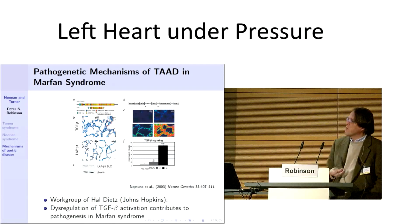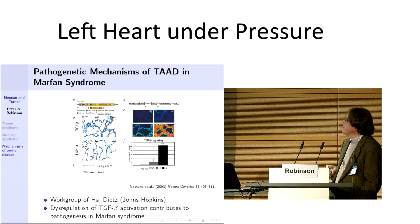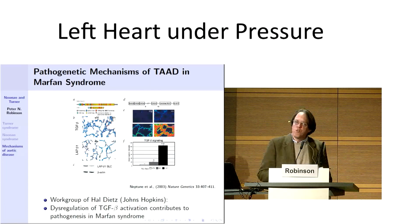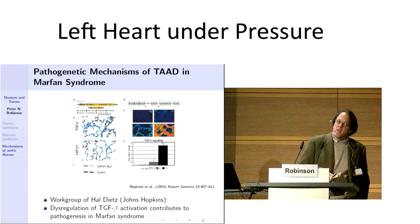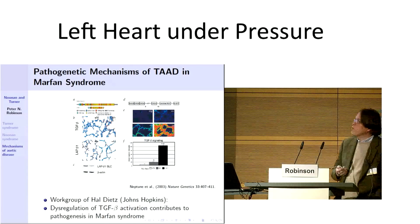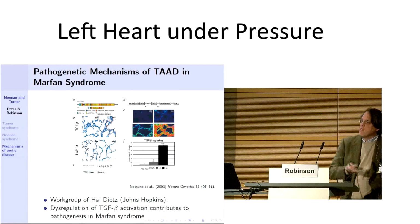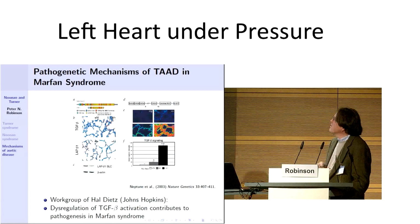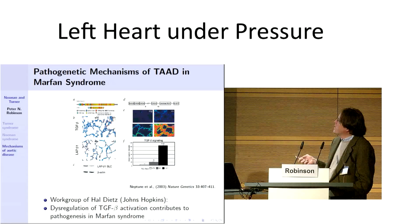I've been working in Marfan for about 15 years now, a long time. And when I started, people thought that it was a structural defect. The mutated gene in Marfan, fibrillin-1, encodes a protein of the extracellular matrix, so it's like the scaffolding of a house. And you would think, well, if there's a mutation there, then the tissue is just weakened. Nothing you can do. Sorry. And actually, what Hal Dietz did was to show that the activity of TGF-beta signaling is increased.